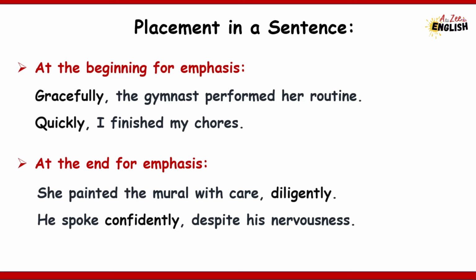So, understanding and utilizing adverbs of manner is essential for effective communication. These adverbs enhance the expressiveness of language, allowing us to vividly describe actions and experiences.